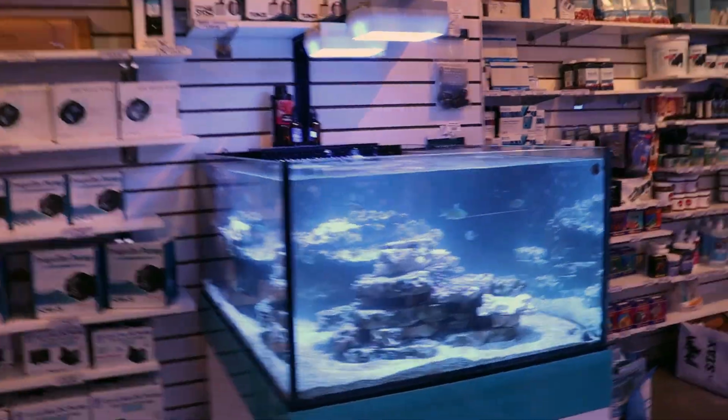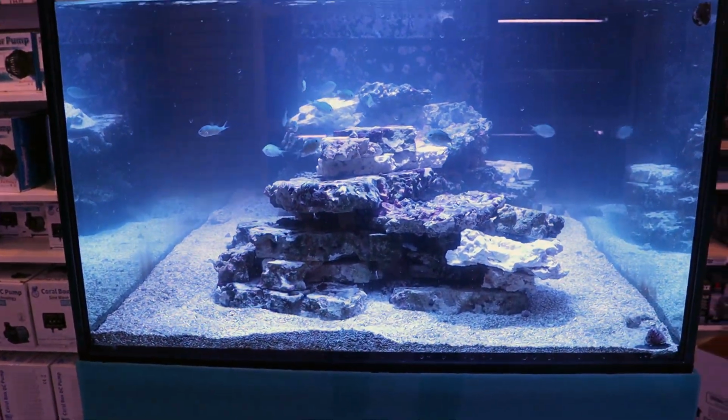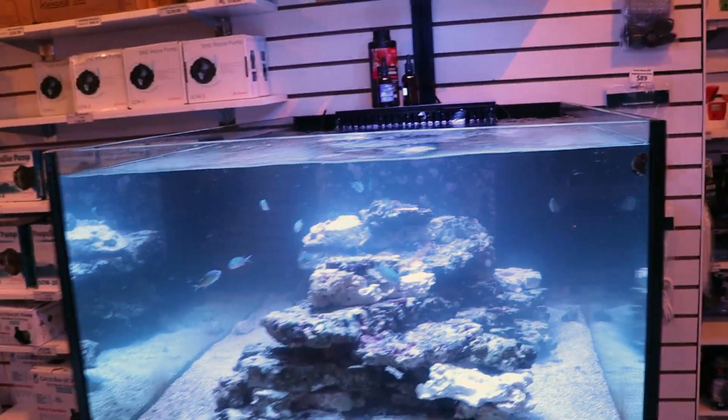I need your comments on the rock work. I like it. I do my rock work normally pretty flat. It is a little bit still kind of cloudy, but this is going to give me tons of room. Anyways, I'll do another video on the rock work.